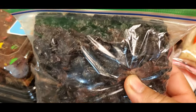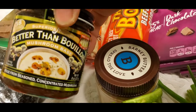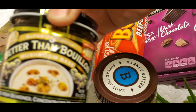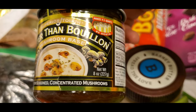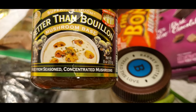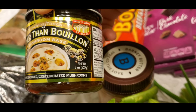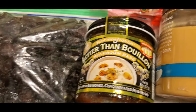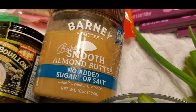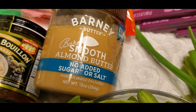See, I forgot already what is this. And then we have this superior touch, better than bouillon. Imagine, bouillon, mushroom base. I don't know what this is, and I don't know how to use this. Made from seasoned concentrated mushrooms. So next we have smooth almond butter, no added sugar or salt.